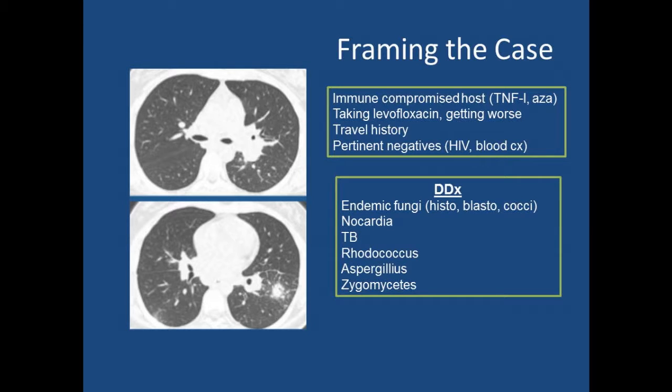That's possible. Anybody getting worse on levo makes you think it could be a levofloxacin-resistant case, no doubt about it. But what's a more common scenario, I would argue? Nice. Did you take it properly? What's proper taking of a fluoroquinolone? Excellent. My fellows roll their eyes at me when I say 8 times out of 10, I get money from this.